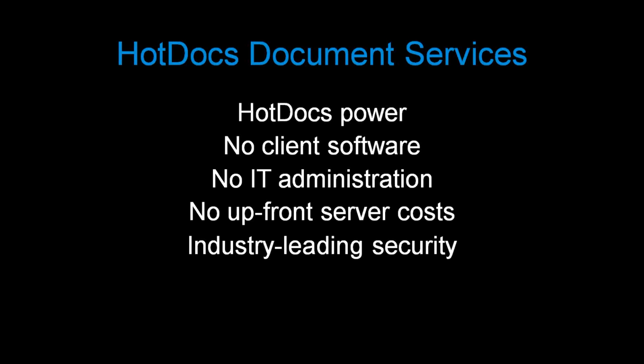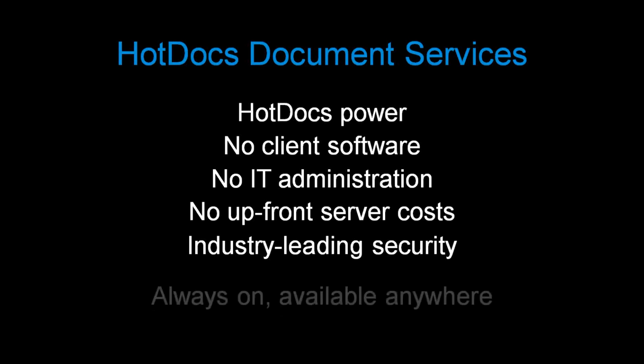And then also the industry-leading security. We are working with Microsoft Azure. That's the technology behind all this. And that's the backbone, I guess I should say. And it's as secure as we can possibly make it. And we have some great documentation about this on our website. If you go to our blog or go to the Document Services section of our website, we have some information in there that specifically goes over the security and how that's all set up.